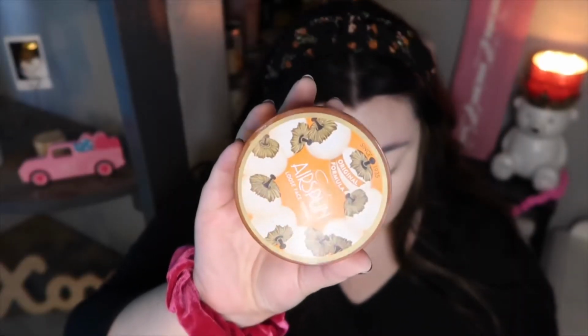Then I went in with the Coty Airspun powder, which is just a translucent powder, just to make sure that everything was set so my makeup stays in place all day.